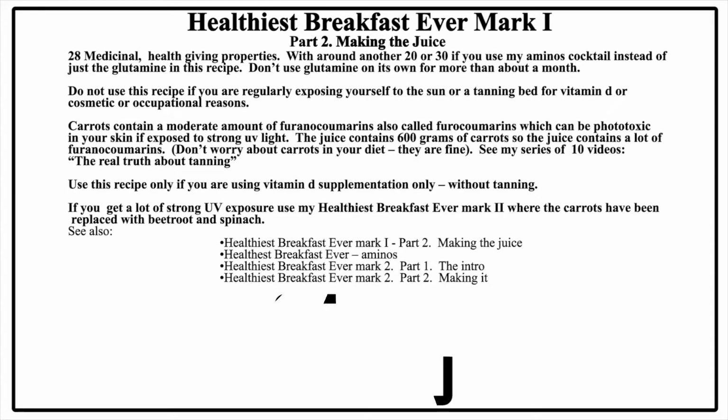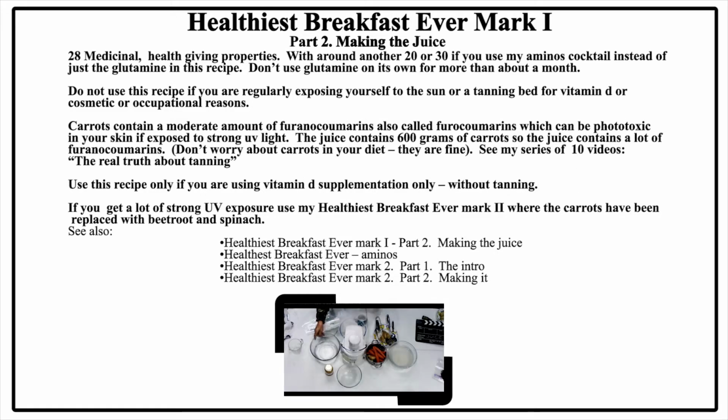Healthiest Breakfast Ever Mark 1, Part 2, Making It. 28 medicinal health-giving properties, with around another 20 or 30 if you use my amino cocktail instead of just the glutamine in this recipe. Don't use glutamine on its own for more than about a month.